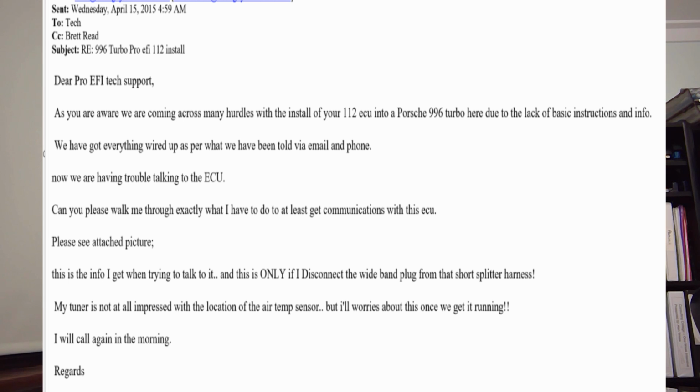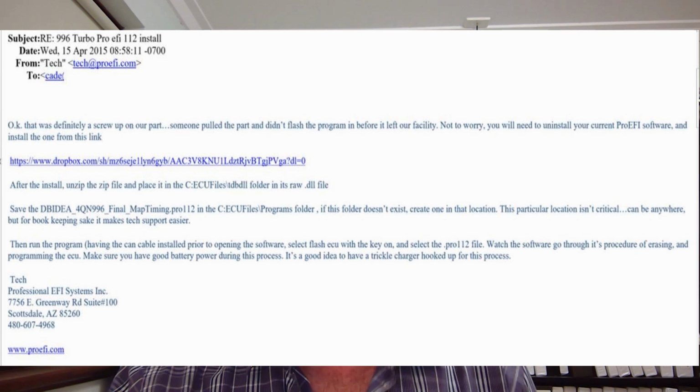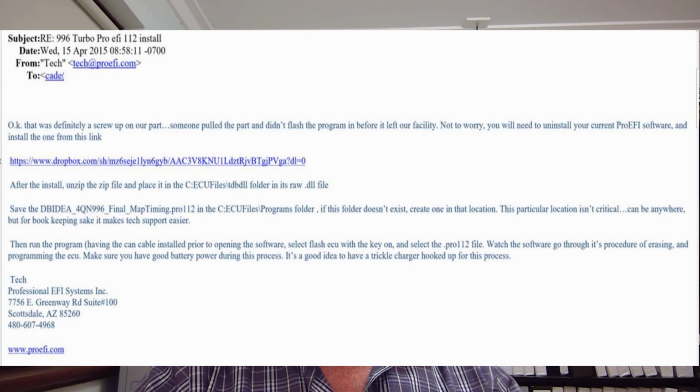Eventually we sent enough information to the guys in the US that they came back with an email and acknowledged that they had screwed up, that they just hadn't loaded the ECU out of Arizona correctly when they sent it, and there was no way we were going to be able to communicate with it correctly here in Perth. So the solution was we pack it up and send it over to the dealer in Queensland, and he was going to work on it there.